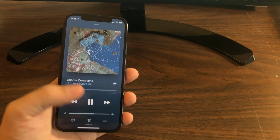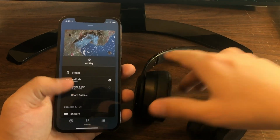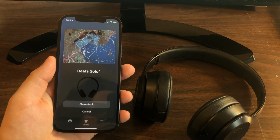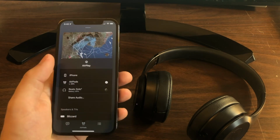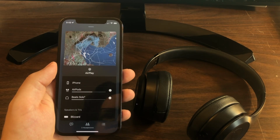Whether you're listening to music or watching a video, you want to tap this AirPlay button right here. Then you'll tap Share Audio, and you want to make sure the other pair of headphones are nearby, and then tap Share Audio again. Your friend might have to tap Join on their iPhone. Then you just check the other box, and it'll start playing to both simultaneously.